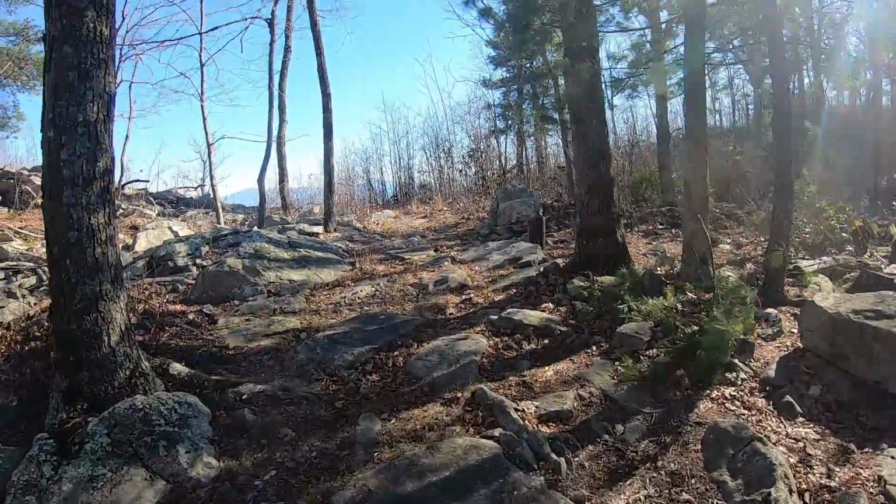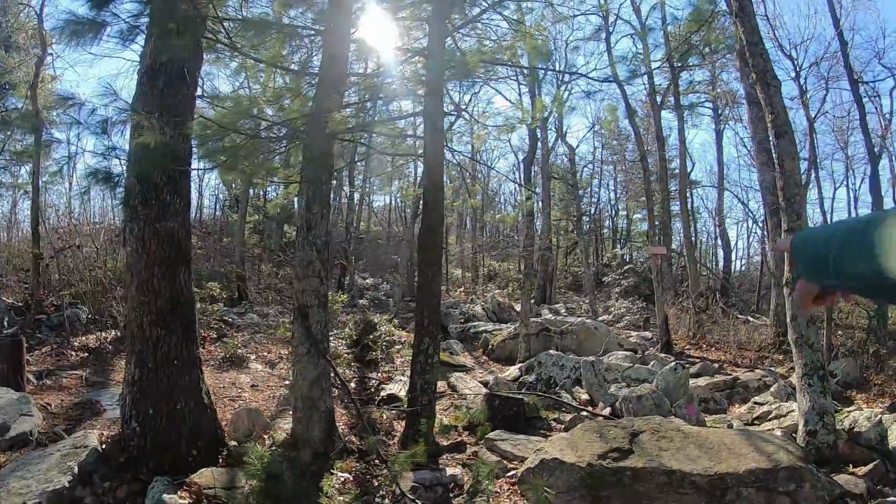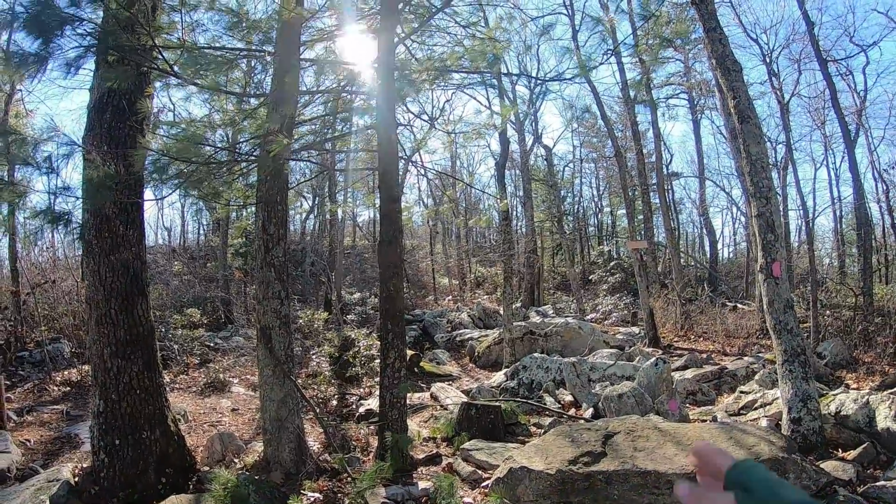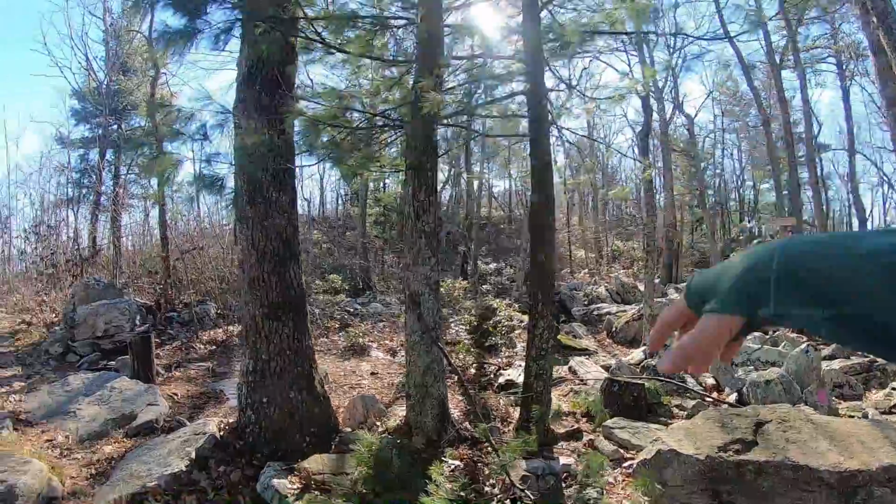Well, we finally reached the ridge top, and we're going to be taking the Strickler Knob Trail, a side trail, out to a 360-degree view. That's about 1 mile in, and we got to do some rock scrambling. It's going to be fun.